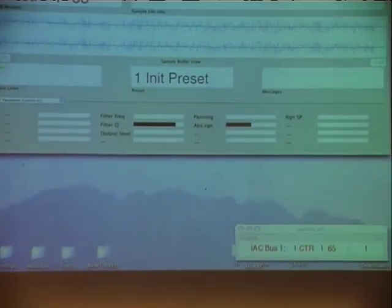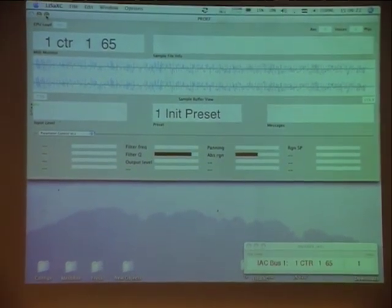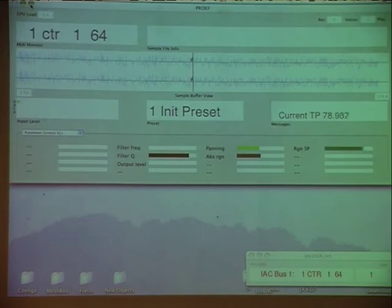Now, for people who don't have such great vision, you can also zoom. There is a default size window, but you can also click on the zoom box and it will fill your own desktop. And let's see if I can get sound out of it.